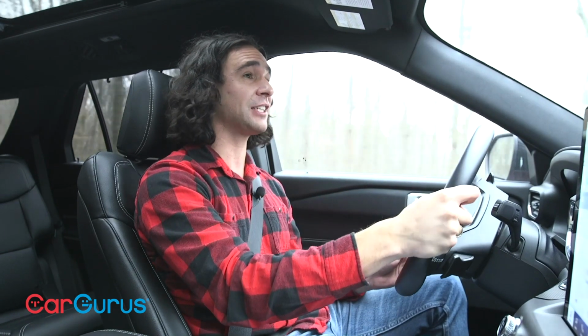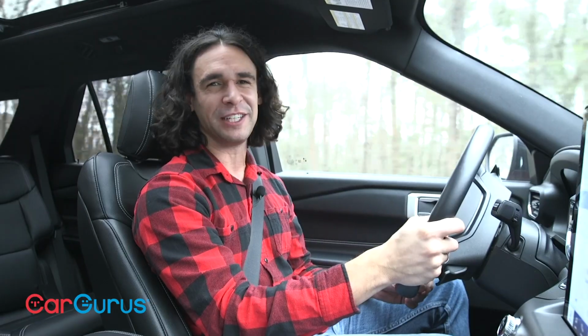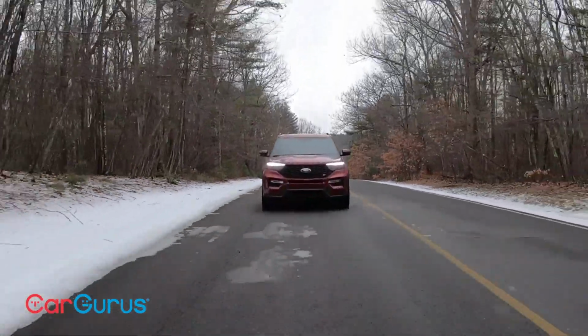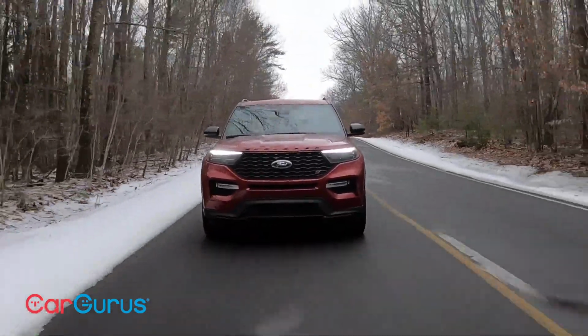I'm honestly so shocked at how good this car is to drive and how much of a jerk I've sometimes been while driving it. The tuning is spot on. And remember, just 20 years ago, Explorers were blowing their tires and rolling over. Now the Explorer dances like a Mustang.